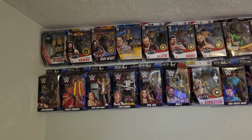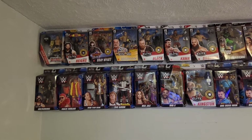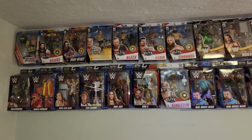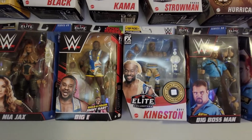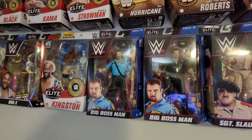The first one, that top corner, Brock Lesnar, as the Brock that I remember growing up watching, of course. The RVD in the tiger print outfit, I think that's great. The singlet, we've got the Goon, which I love. The Kama exclusive or collector's edition up there. We've got the Kofi and Big E in the matching attire for the Get Well Soon Xavier Woods. We've got both versions of the Big Boss Man.